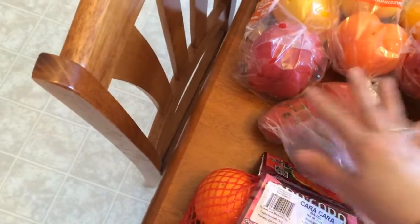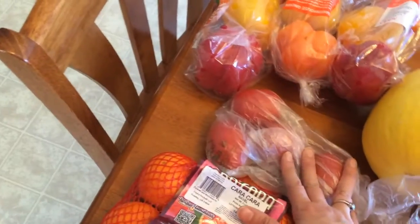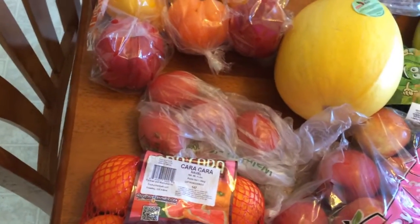And my plan for those, besides salads, is I actually have some more tomatoes that I had left over already. These ones will primarily be used for my avocado, cucumber, red onion, dill salad. Really good. And then I have quite a few peppers this week.